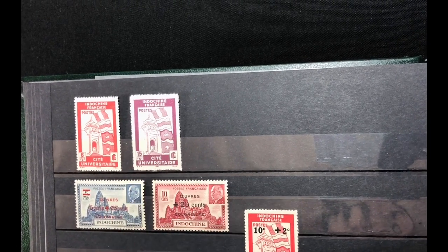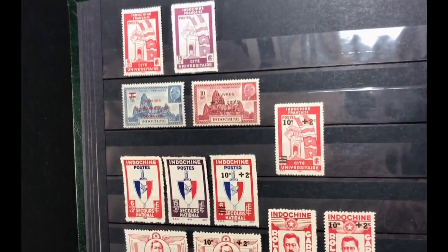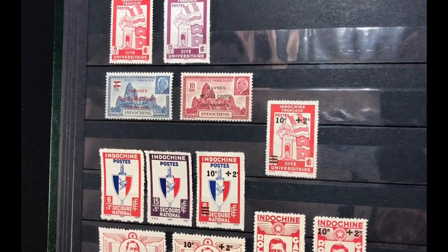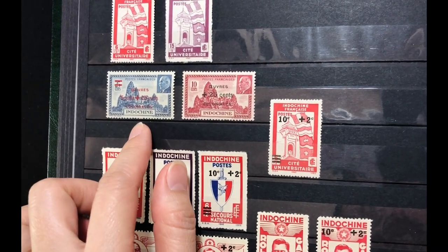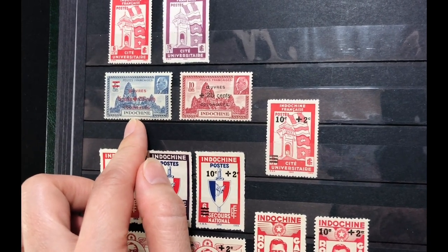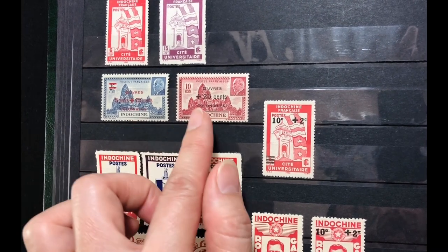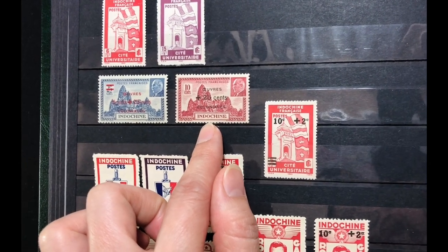The next set was issued in 1942. This next set is a picture of Angkor Wat and Marshal Pétain. This set here is an overprint of that set before. It was issued in 1944. It's a B21A, that's the 5 cent plus 15 cent on a 25 cent blue, and B21B is a 25 cent on a 10 cent dark carmine.